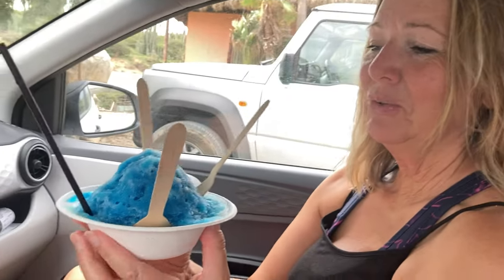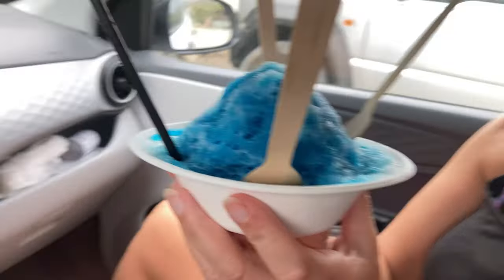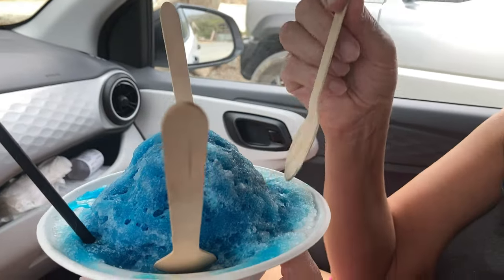What you got there, Heidi? This is a blue, what is it, icy, or what do you call it? Shaved ice, or blue raspberry at the ostrich farm in Aruba. Oh yeah, lunchtime.